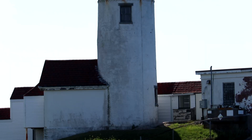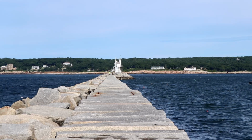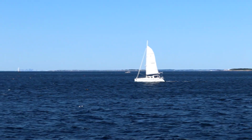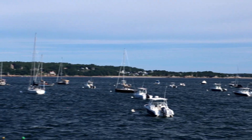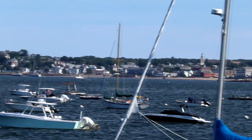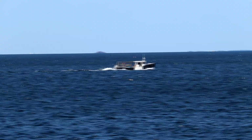What's really cool about not only the lighthouse but also the breakwater, which stretches out from the lighthouse, is that you get some amazing views of the bay and of course the Atlantic Ocean, where you can see downtown Gloucester all the way from the breakwater, and on a clear day like today you can even see downtown Boston.